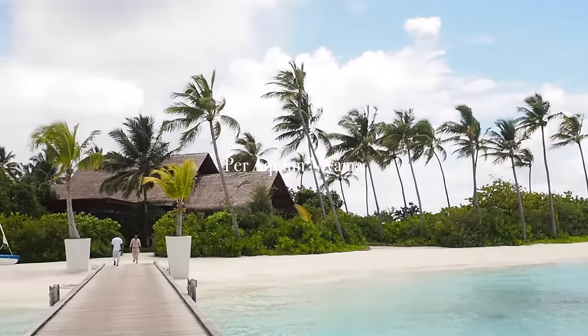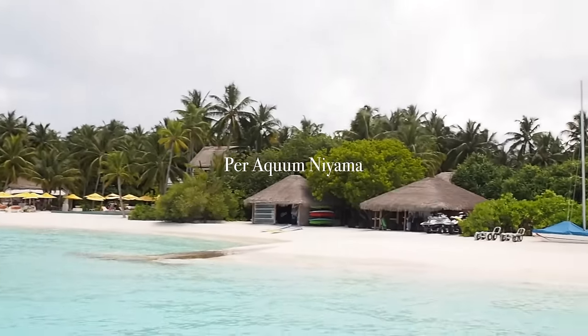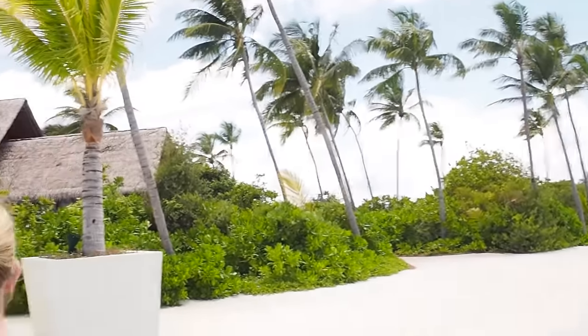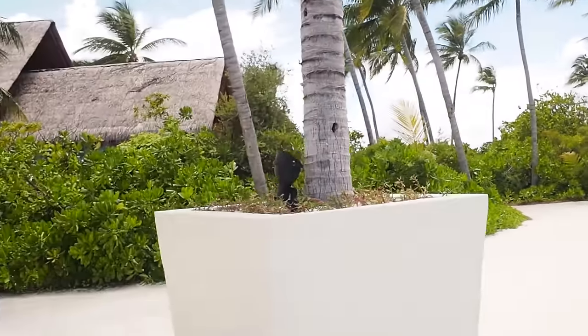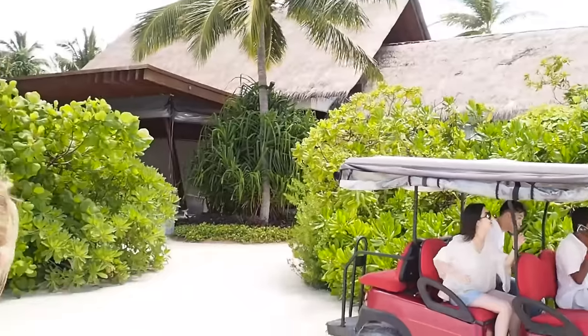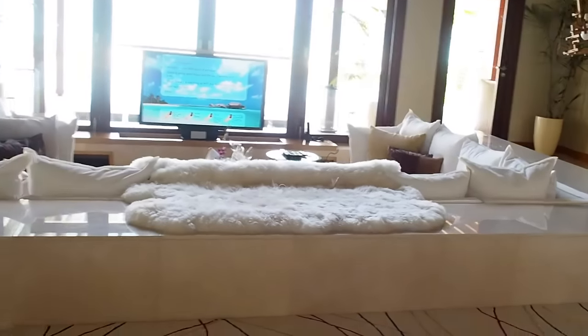We've just arrived at the second island on our trip, and it's just as beautiful as the last one. This island is called Nayama, and it's 2 kilometers shore to shore, whereas the last one we were on was only 400 meters. So it's quite a bit bigger. Oh my god, look at that sofa!